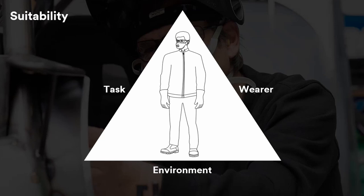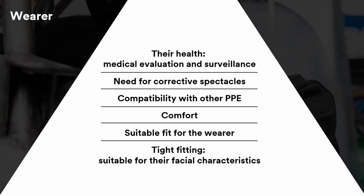So let me talk a little about PPE. When selecting PPE, we focus on three main elements. Firstly, the job, the wearer, and then the hazards. Matching suitable respirators to the wearer should take into consideration their health. Have they had a medical evaluation or surveillance done? The possibility to wear corrective spectacles or any eyewear. Other head-worn PPE such as earmuffs. And then the suitability of the wearer's facial characteristics. And this is where fit testing has a very crucial role.